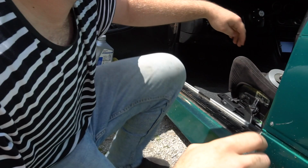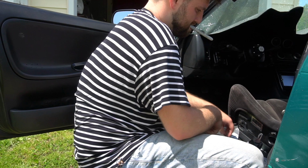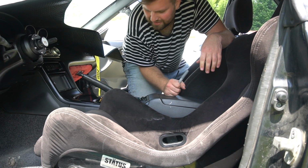Nobody here to help me? I'll put my seat down with duct tape. This is stupid. Oh, you piece of shit. Hold my seat. Hold my seat. So I can mark this with a marker on the other side. Thank you. All right. Let's drill some holes.